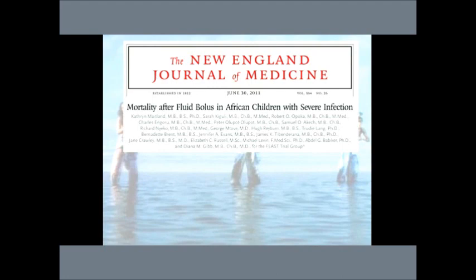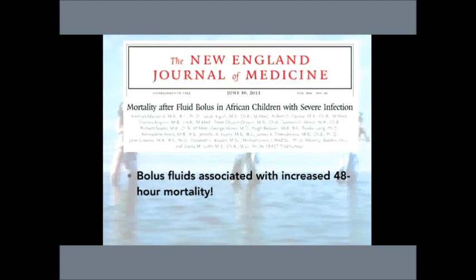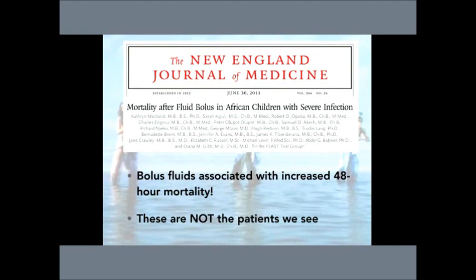The study's findings were really alarming. So by the 48-hour endpoint, 10.6% of the bolus group of patients had died, compared with 7.3% of the no bolus group, for a relative risk of death with bolus fluids of 1.4. Now, it's important to be clear, these are not the patients that we see, obviously. These children were in resource-poor settings, 60% had malaria as the source of their sepsis, and 1/3 were severely anemic. And the higher mortality rates in the fluid bolus group were thought to at least in part be due to hemodilution in patients who were already significantly anemic.